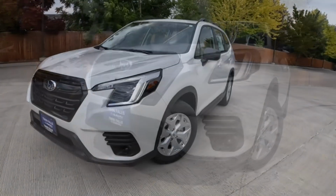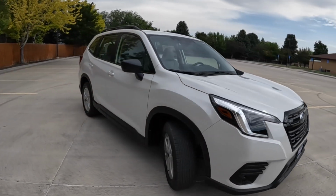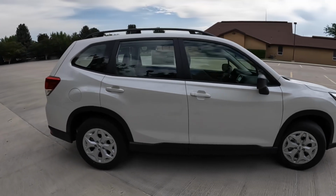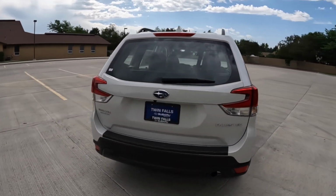These are great. So one of the things that makes the Forester base so great is you don't have to go to a higher trim level to really get much more capability, practicality, or safety features. Sure, there are a few of those. If you go wilderness, it's a little bit more off-road capable. If you go touring, it might have a few more safety features. But those cost 40 grand basically.